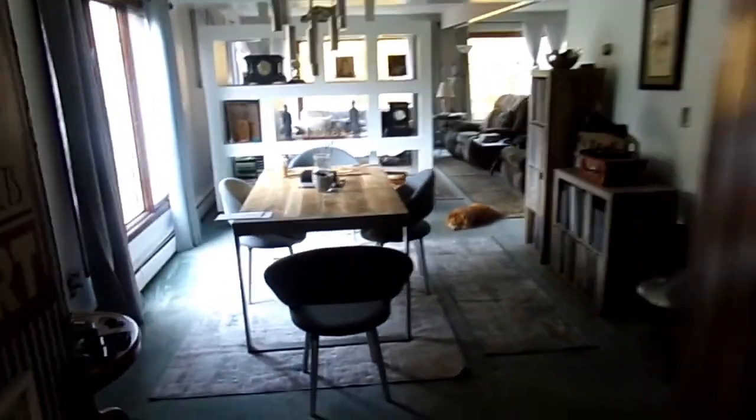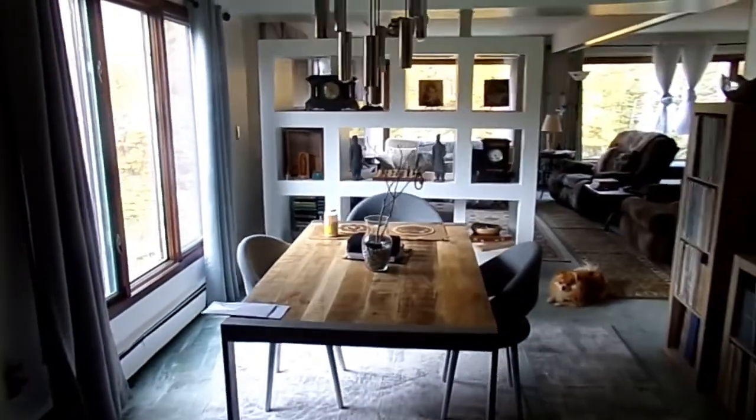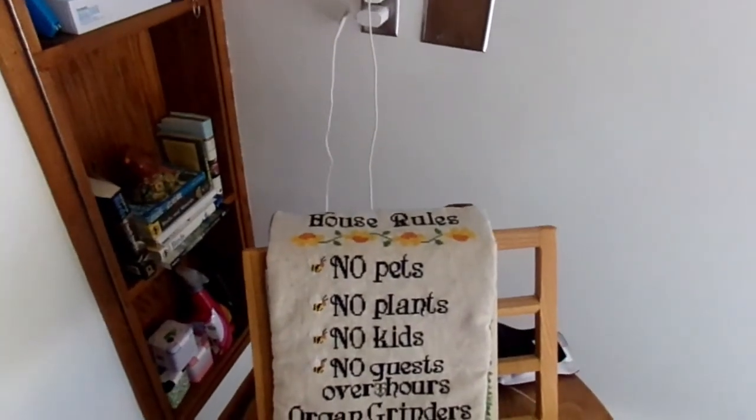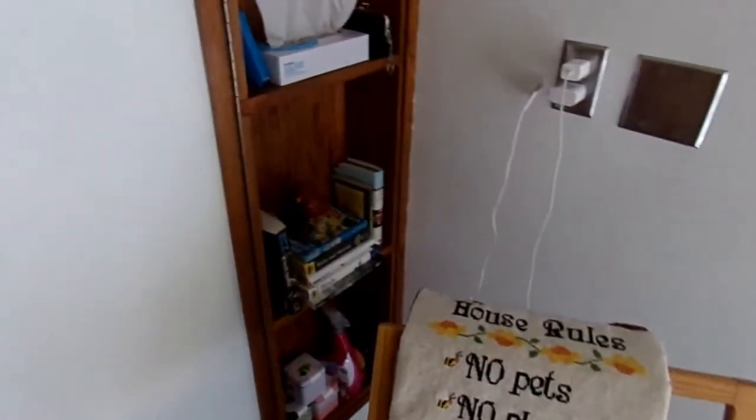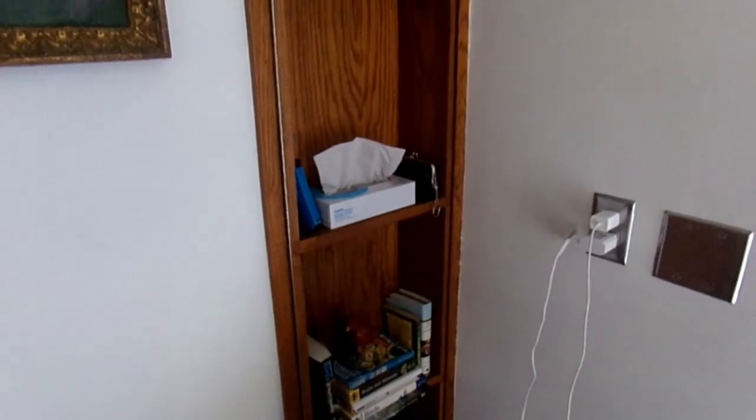Now we'll just go into the living room. The dining room. Over here is our house rules. Again, our friend Candy Dawn cross-stitched this for us. A lot of people realize that we have house rules, but I don't know if they know why we have house rules.